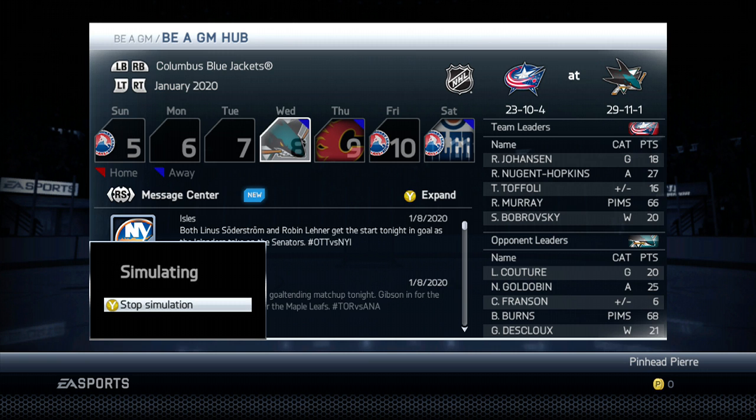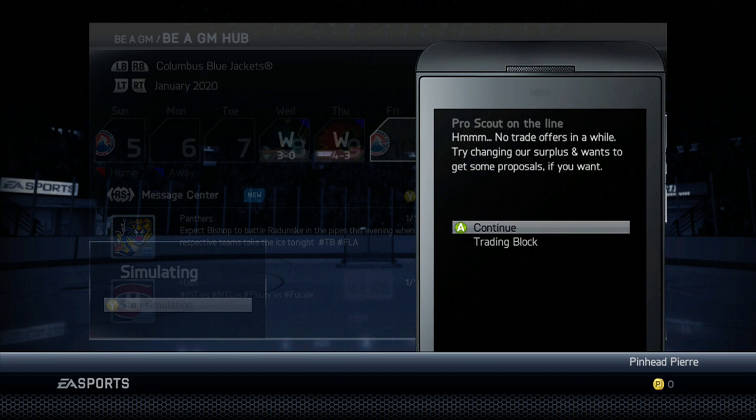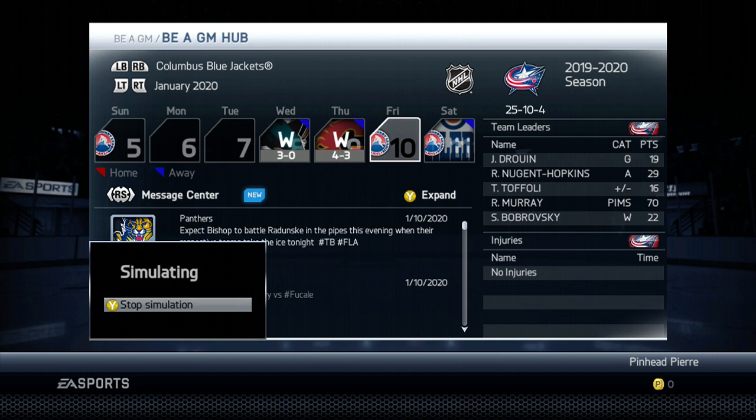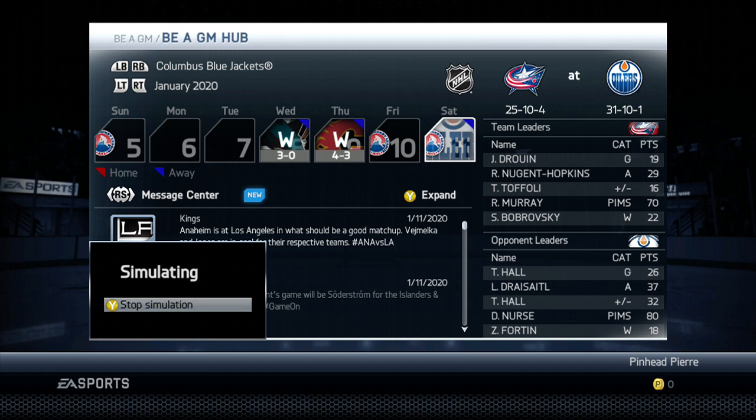There's the San Jose Sharks, the number 1 team in the league. We beat them 3-0. That's good. Every time Bobrovsky seems to win, he's getting a shutout, which is really nice. That's really good to see. Carl Alzner, he's a big help back there. It's a real big improvement in the penalty kill.